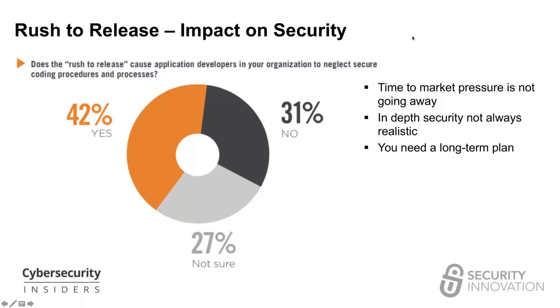Time to release is really the one thing that development teams are measured on more than anything else. Here's a set of features, get them out the door by this date, come hell or high water. So almost half of the respondents said that that is causing a neglect to the secure coding practices. And that's not going away anytime soon. So what you need is a plan, and you need a realistic plan, because you also can't test extraordinarily deeply every single time. And that's what threat modeling is all about.